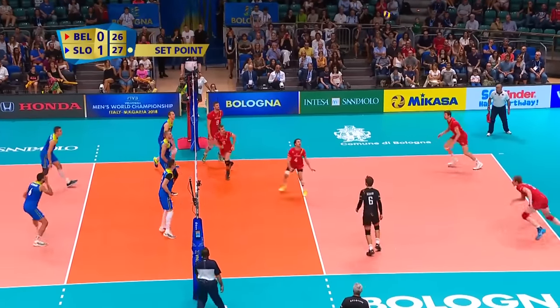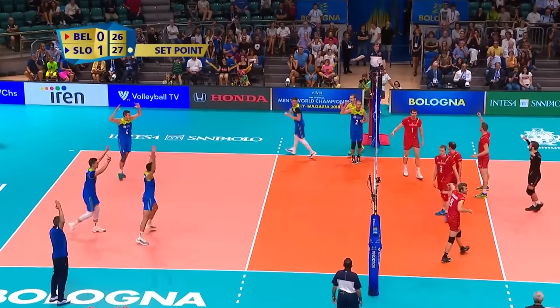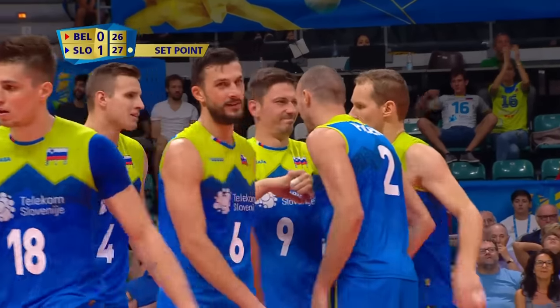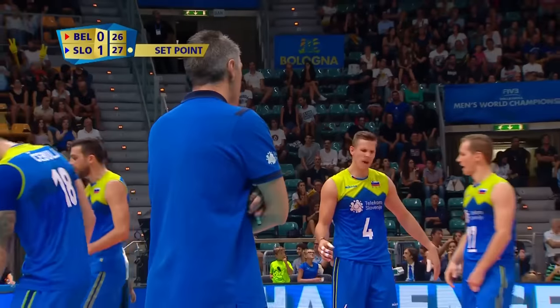Turn out, good up Daru, waiting in that corner. He's made a couple of digs from that position now, but that's an unforced error. It's gone the way of Slovenia. There's going to be a challenge from Belgium, but Slovenia pretty much convinced that this is out and they have the set.